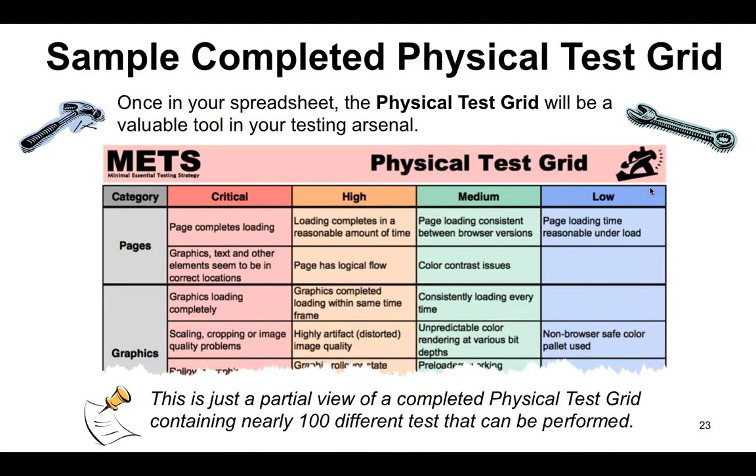And don't stress out when you can't think of a specific test. You can see even here I've got a gap under the low column for pages. That's completely normal. It's even normal to have them maybe under a high column or a medium column, and you've got something for low. It's better not to force a test that you don't think is all that valuable. Take time to find those tests that are just really great wins for the type of testing you're doing, and then add them in there.